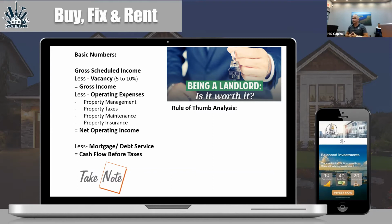So when you hear an investor saying the property cash flows, it has to be cash flowing after you pay the mortgage. But the mortgage is separate from the operating expenses. Does that make sense? I just want to make that clear. So when you're working with a client talking about a rental property, if they're telling you the property cash flows but they're referencing gross income, you know they have no idea what's going on. That's why this is so important for all of us.